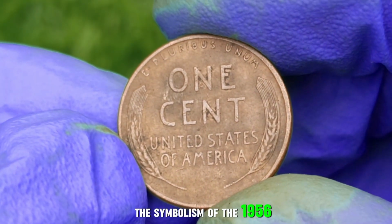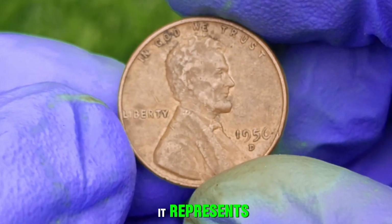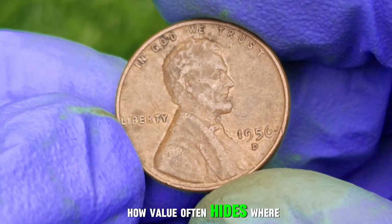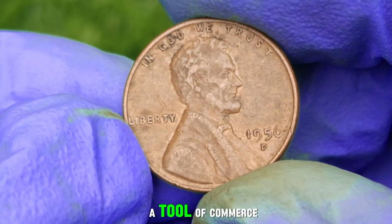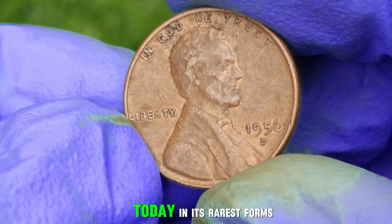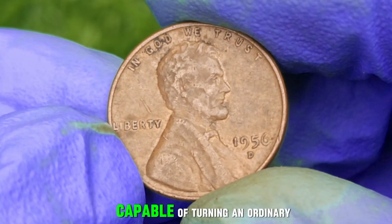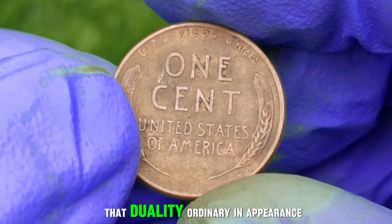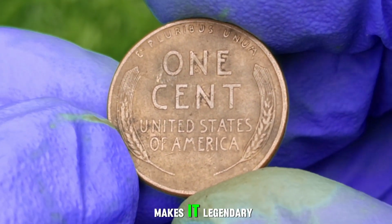The symbolism of the 1956 D wheat penny is undeniable. It represents how fortune can emerge from the humblest of places, how value often hides where we least expect it. During its circulation years, it was nothing more than a tool of commerce, a means of buying bread or newspapers. Today, in its rarest forms, it is a vehicle of transformation, capable of turning an ordinary person into a millionaire overnight. That duality, ordinary in appearance, extraordinary in reality, is what makes it legendary.